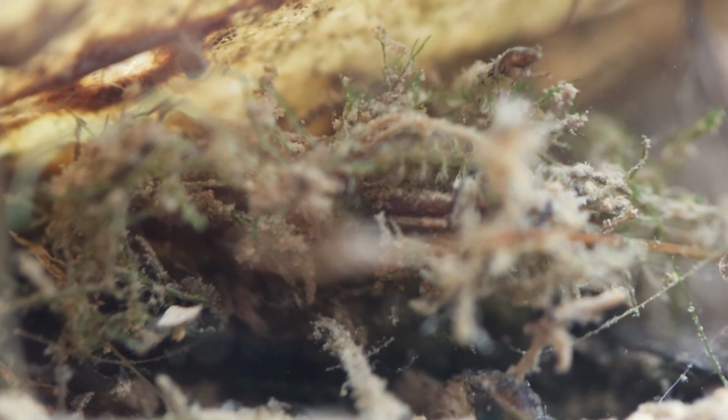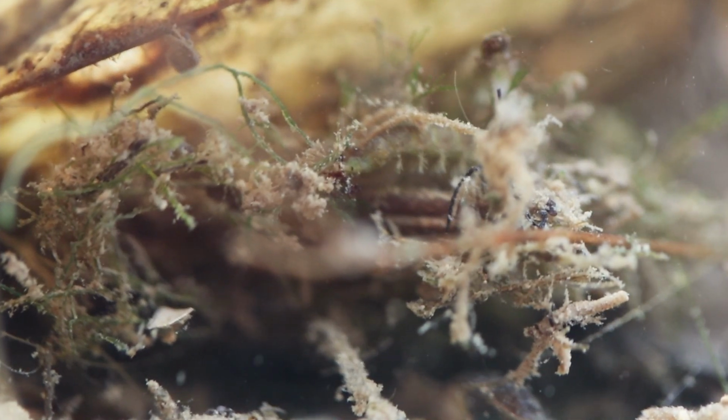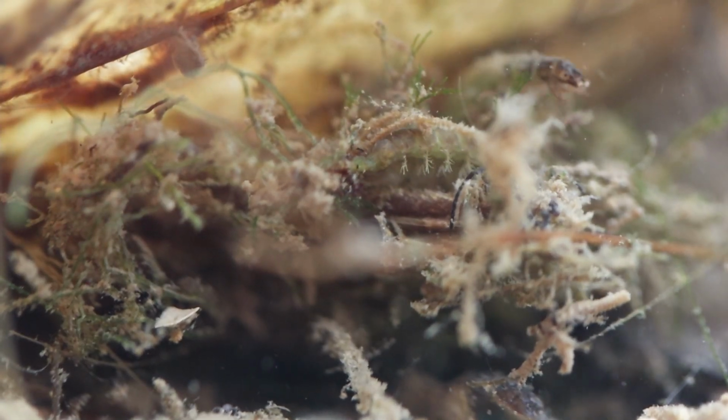All right, welcome back to the lab, everybody. So as I got back to the lab, I started sorting through all the samples and putting things into little containers to get a good look at them. And now I'm going to walk through some of these things, and we'll take a look at which members are present here in the Grand River and who is there doing each of these roles.